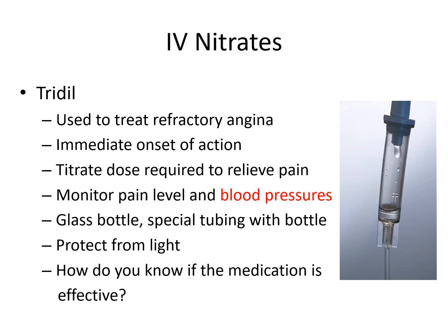So we're always monitoring the patient's pain level when they're on IV nitrates. And not only their pain level, but the focus for nurses is the patient's blood pressure. We will obtain the blood pressure before administering Tridol. We will typically hold the administration of Tridol if the systolic blood pressure is less than 90. Okay, you're not going to start it if the systolic is less than 90, and you're going to be very concerned if the systolic drops below 90 when you are administering the Tridol.